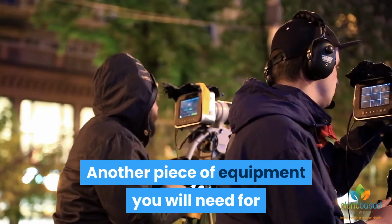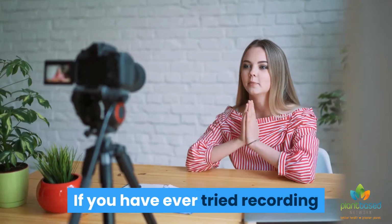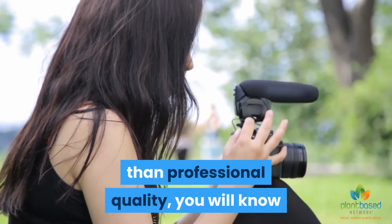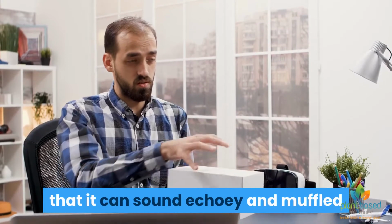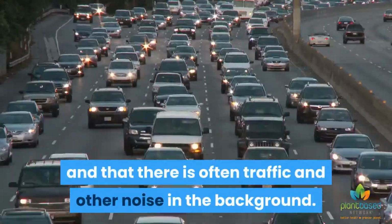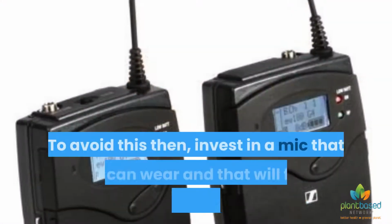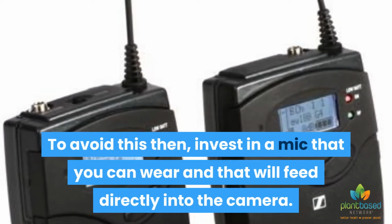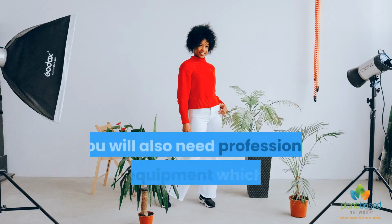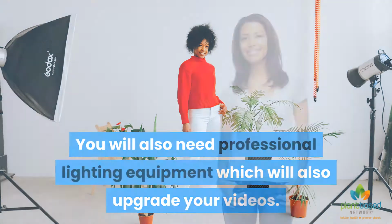Another piece of equipment you will need for making high quality videos is a microphone. If you ever tried recording without one on a camera that's less than professional quality, you will know that it can sound echoey and muffled, and that there is often traffic and other noise in the background. That's not exactly professional. To avoid this, invest in a mic that you can wear and that will feed directly into the camera. You will also need professional lighting equipment, which will also upgrade your videos.